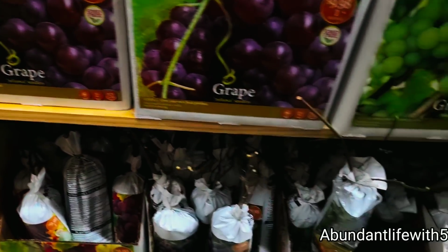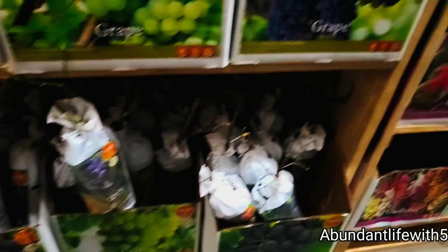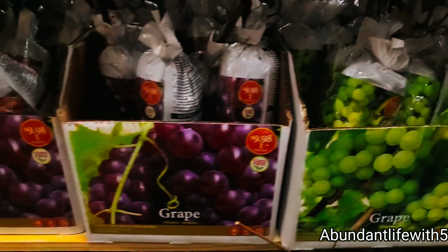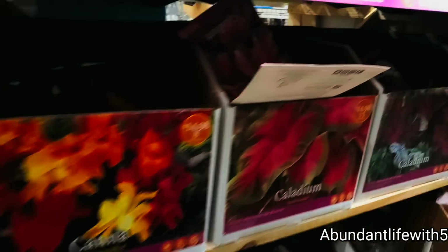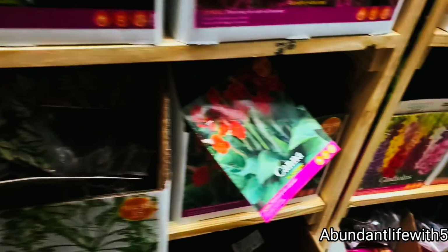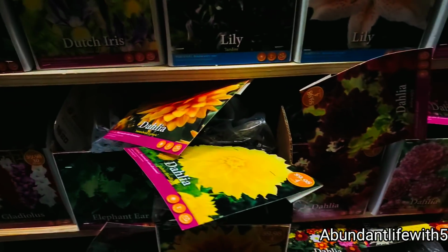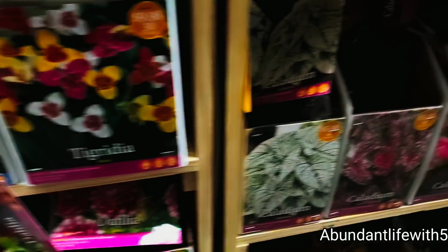When we get our homestead, we will be grabbing all of these. Home Depot has everything that you need. They are $9.98. And they also have flowers and all that stuff. So I can't wait to start my garden so I can see what these flowers are truly used for, what type of medicinal purposes they have.